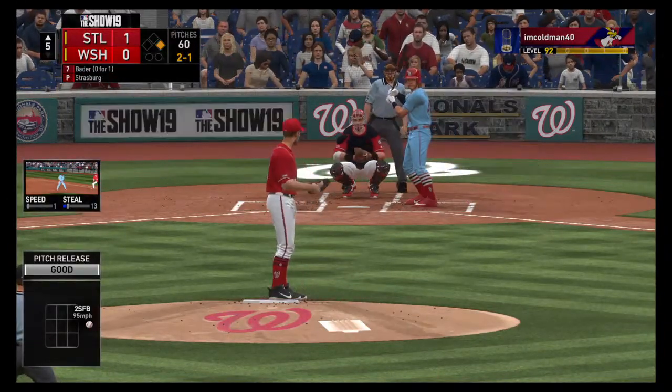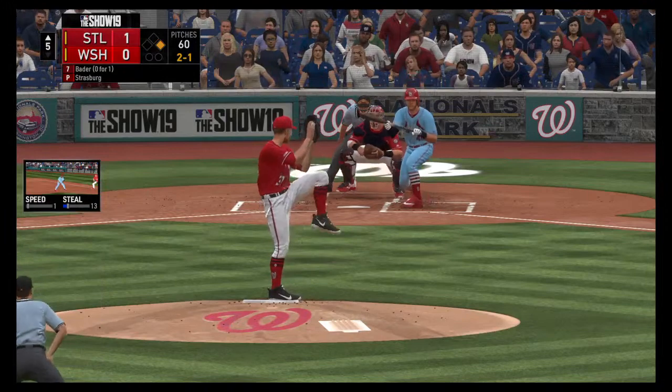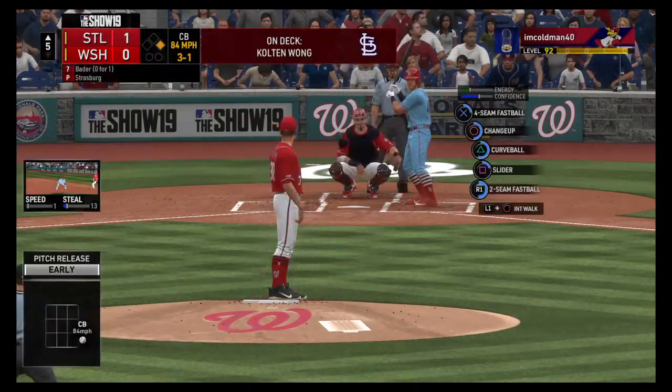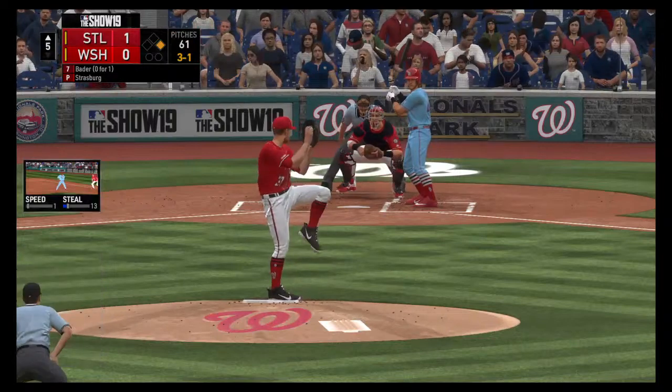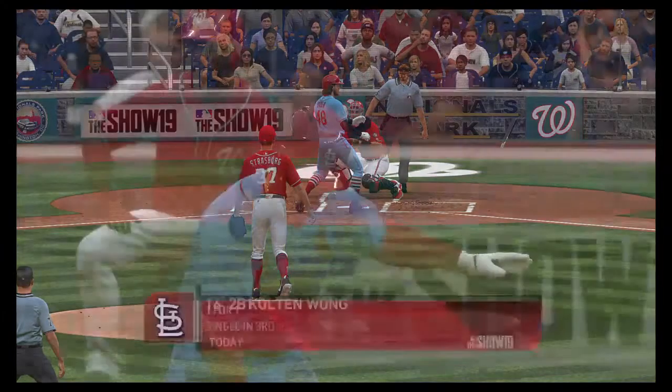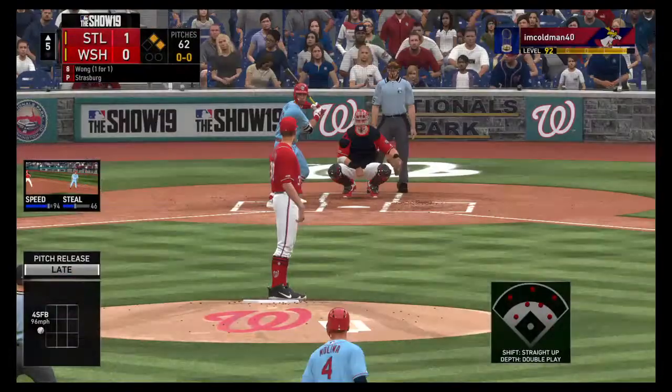As long as you actually get it inside, that 2-seam fastball running towards the hands is a really good pitch. Curveball, and he thought it was strike 2. Instead, it goes to 3-1. And he will take ball 4. First and second now with nobody out.